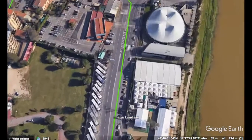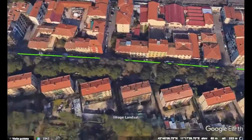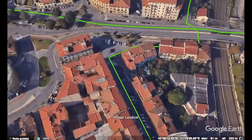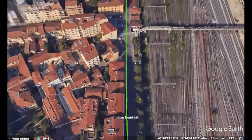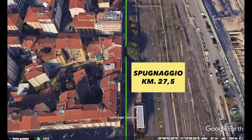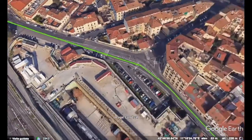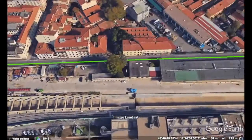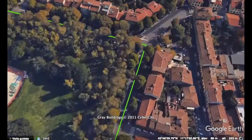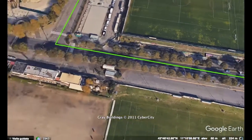We continue with the Arno on our right and we'll pass by Obi Hall at kilometer 25, where after the race we'll hold the marathon party. Now we're heading towards Campo di Marte, Florence's athletic center. The restoration point at kilometer 30. On the left we have the Stadio Franchi.